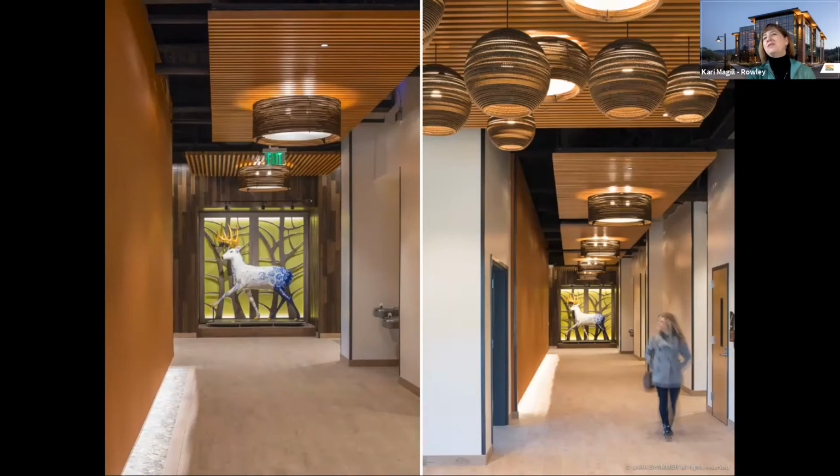And then you can also see, we called it out a little bit earlier, the recycled cardboard light fixtures that we've got in the building. Gloria worked with us on the design for that, and the ceiling clouds and all of the interiors that draw you through the hallways to the Buck and to the elevator lobby. Yes, excellent job, Gloria. I really like that lobby and how you've treated everything.